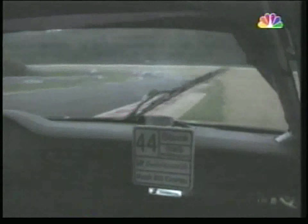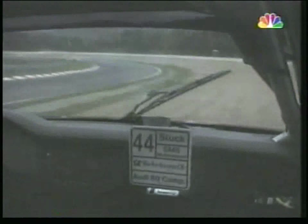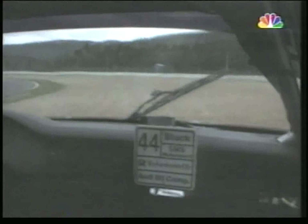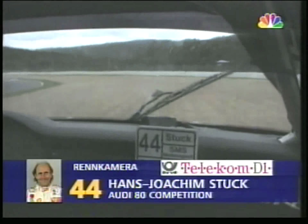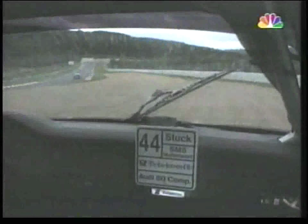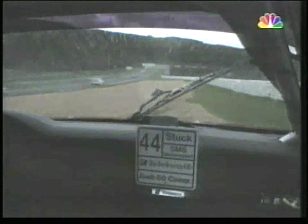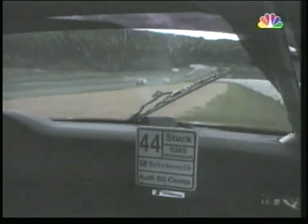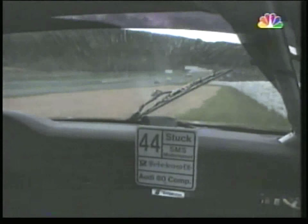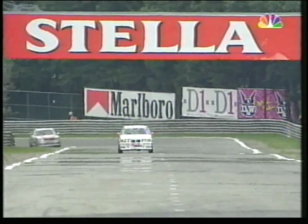Now here is Hans Stuck. Stuck can't quite see why he ran off the circuit there, just lost his line perhaps into the gravel, and with four-wheel drive managing to keep it going, and perhaps with a two-wheel drive car he might have got stuck, but no, Hans keeps the power in, gravel flying everywhere. He'll hear all that in the cockpit. Now onto the grass where he reckons he can get some better traction, because he's collected it all up at this point, and then back onto the racetrack.